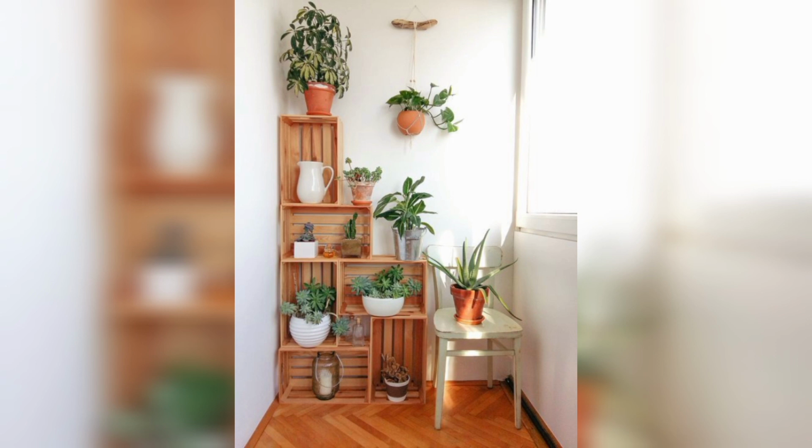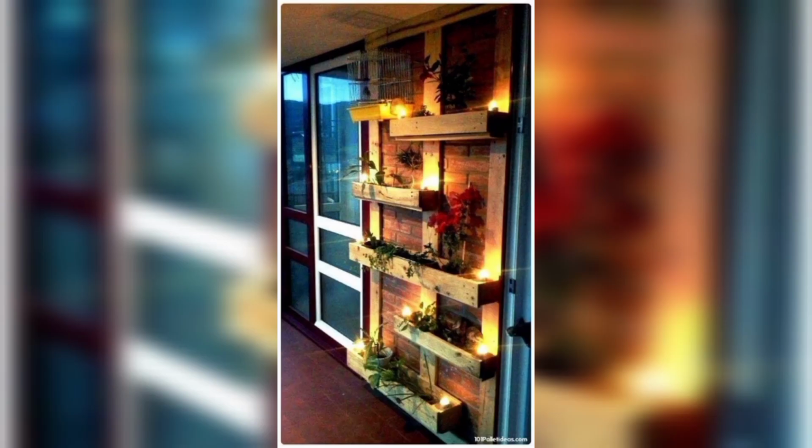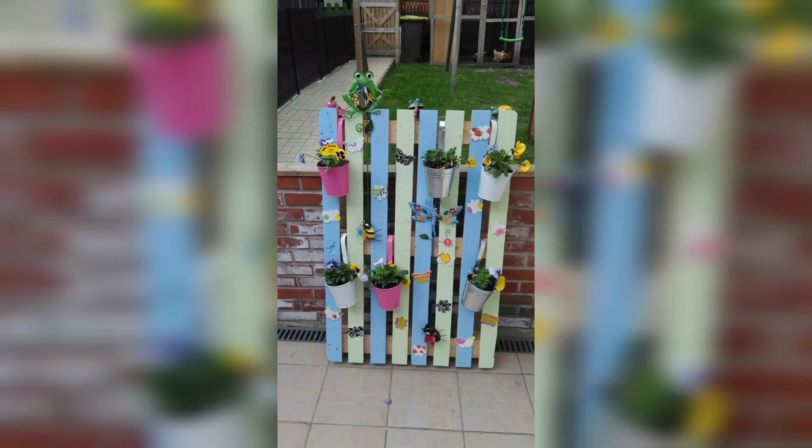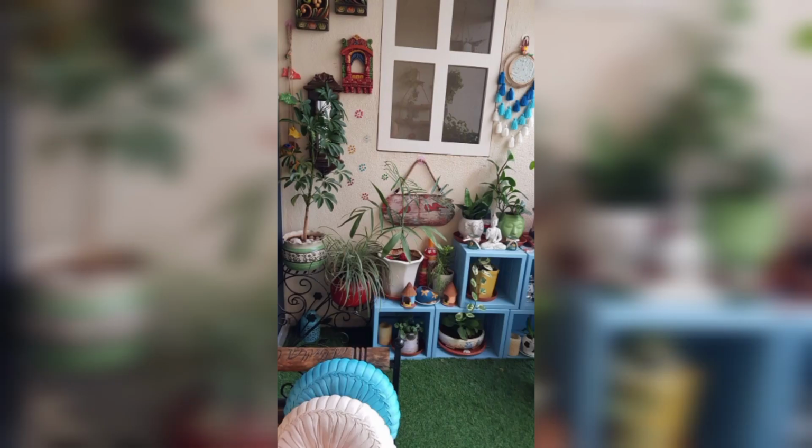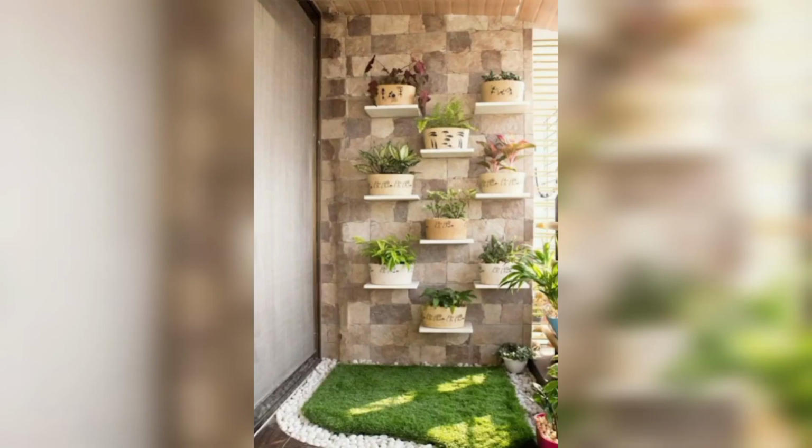Balconies are not just for lounging, they are for multi-purpose marvels. Invest in foldable furniture and clever storage solutions. It's like a balcony with a built-in magic trick. Now you have space for yoga, a tea party, or even a mini dance-off. And the best part, everything packs neatly away when the party is over.